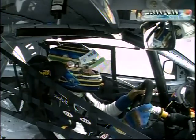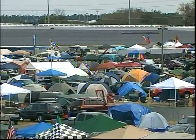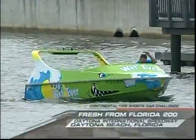That's one of the Kinetic Motorsports team principals behind the wheel. Nick Johnson, the Georgia-based team, hard at work with their new Kia Forte program. We'll be back.